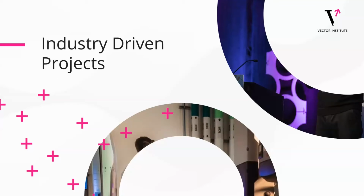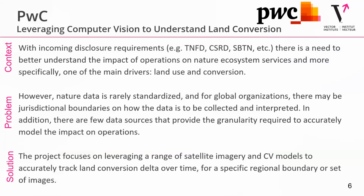So let's start with the industry-driven projects. I'll start with PwC, which was leveraging computer vision for understanding land conversion. The context for this project is driven by upcoming disclosure requirements such as TNFD, CSRD, and SBTN, which we can talk about later, underscoring the necessity for companies to gain a deeper understanding of how their operations impact ecosystem services, particularly through land use and conversion. This understanding is crucial as it directly relates to the sustainability and ecological footprint of an organization.